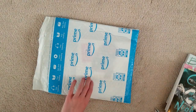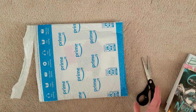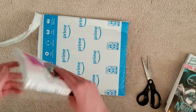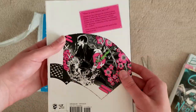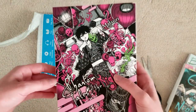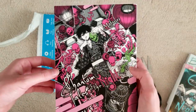Alright, that's all that there was in that package. Let's move on to the next package. This package is from Amazon, of course. And it is Volume 2 of Phantom Tales of the Night. I really enjoyed Volume 1 and I want to collect this series. It's just the volumes are so expensive. So this is definitely a slow collect for me.